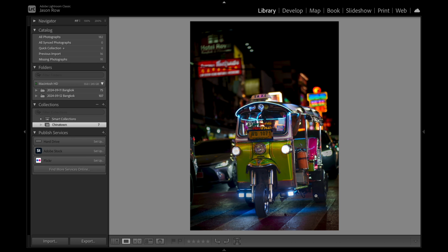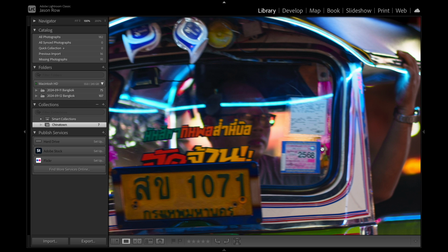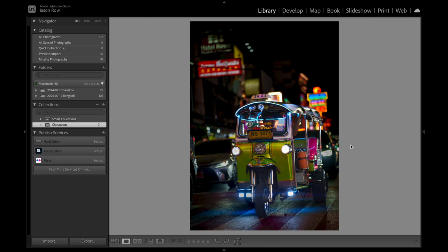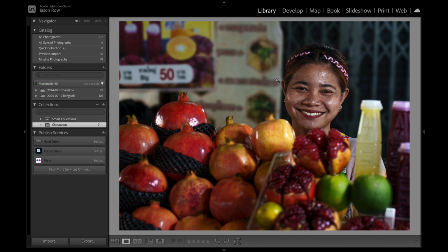It's a low ISO 61 megapixel image, oodles of detail. It's really smooth looking, colors absolutely pop, and I'm really impressed with it. The last image is one of my favorites, actually. I saw this young girl selling the fruit drinks in Chinatown. She had such a beautiful smile. I asked her if I could take her photo, and she was very happy for me to do that.